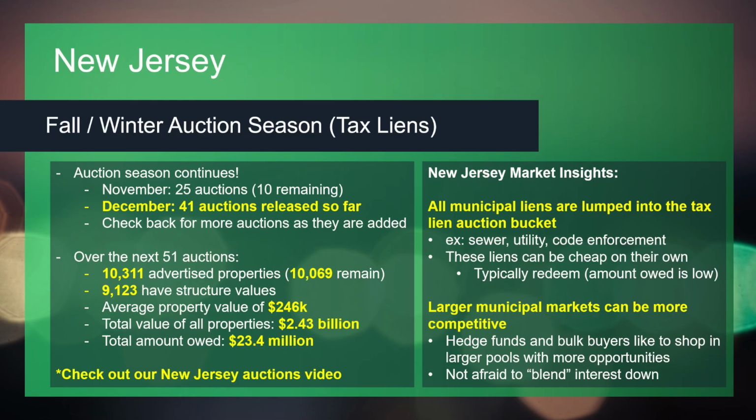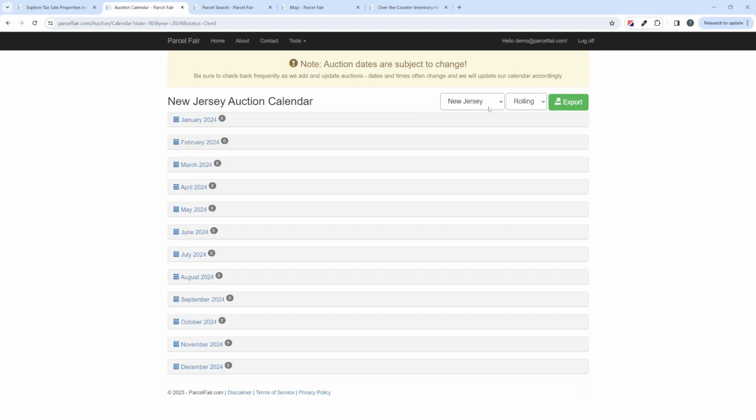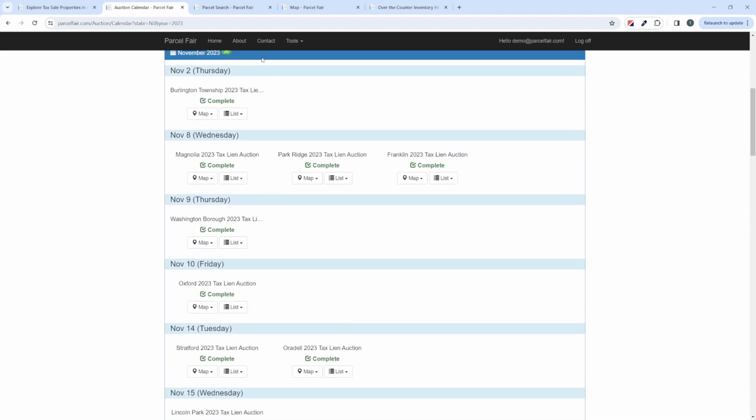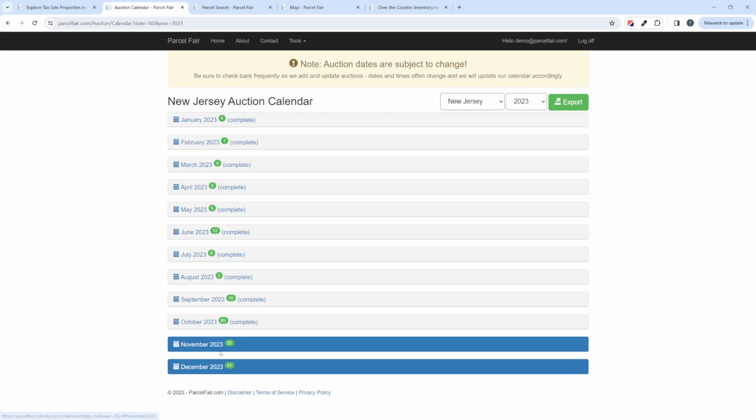So for those larger municipal markets in New Jersey, let's take a peek at the auction calendar, and we'll talk about those different market sizes. We're going to go check out New Jersey. We're looking at it in 2023 here. So we'll take a look. Let's just fold these up for now.